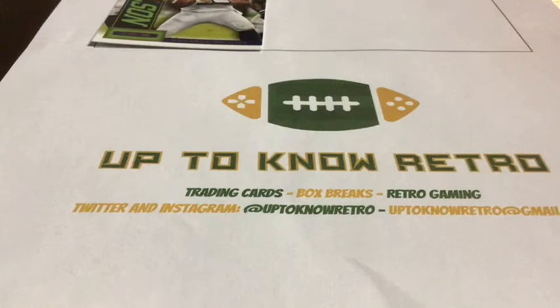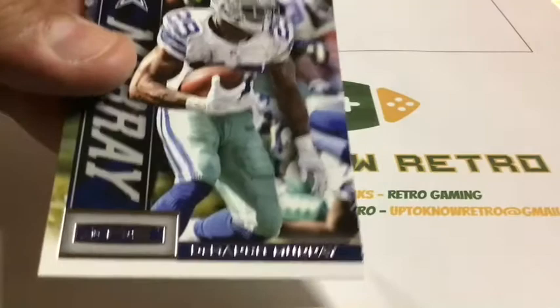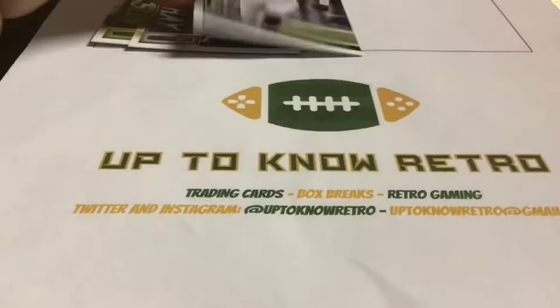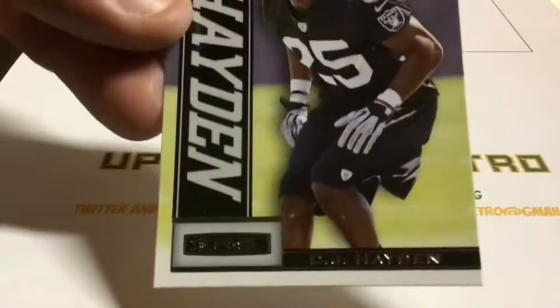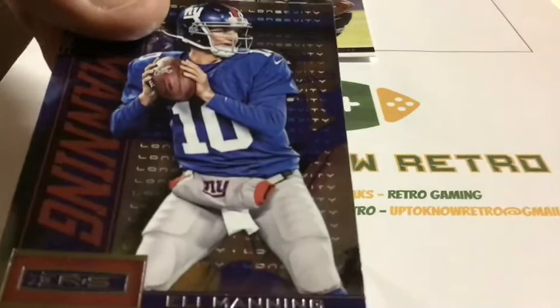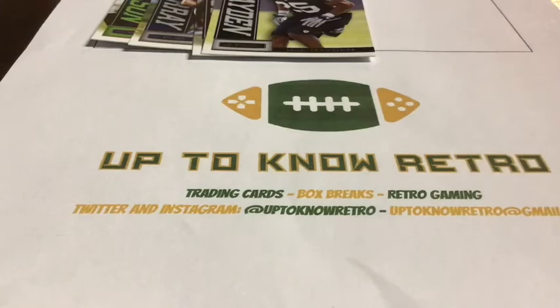We've got DeMarco Murray, Denarius Moore. These cards kind of look sharp. I haven't seen these. We've got a DJ Hayden rookie card. Looks like we've got an Eli Manning, like a foil. What does it say? Longevity on it. So some kind of a parallel.